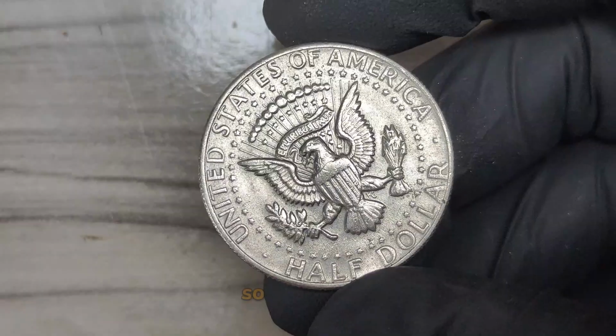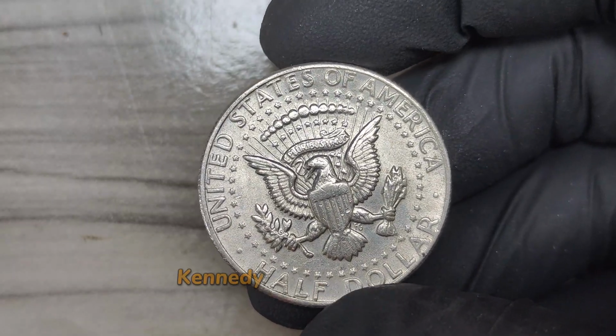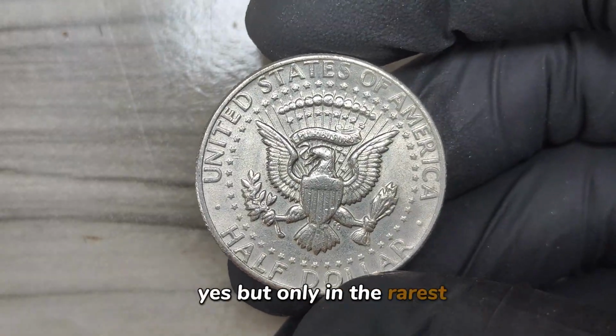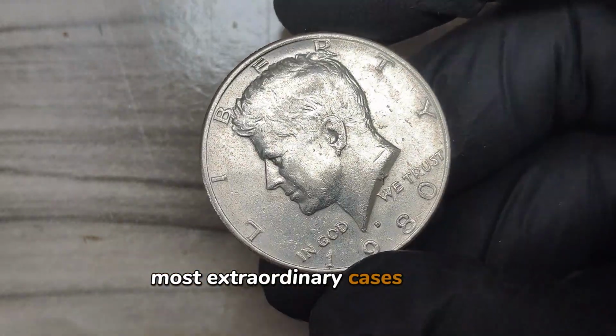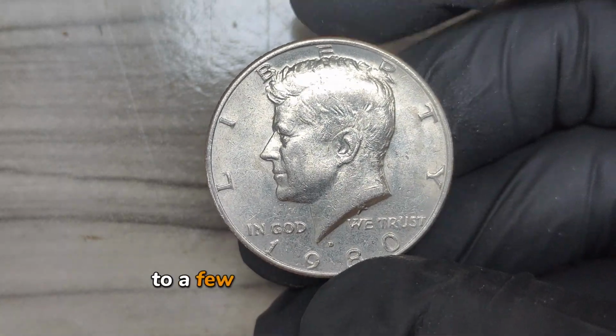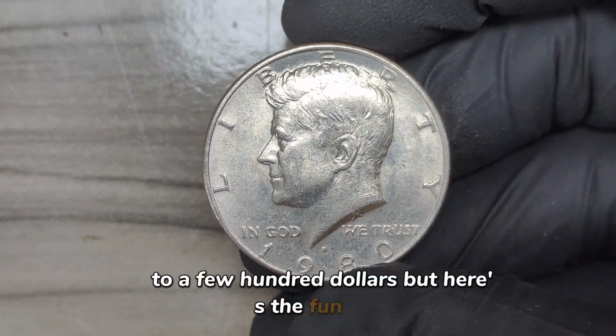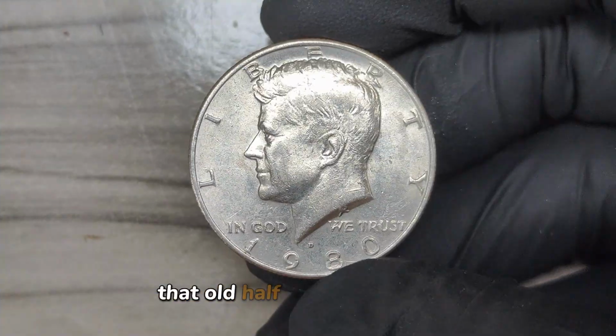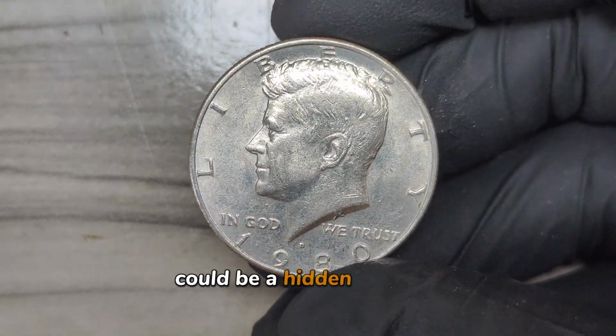So, can a 1980 D Kennedy half-dollar really be worth $1.5 million? Yes, but only in the rarest, most extraordinary cases. For most of us, these coins might be worth anywhere from pocket change to a few $100s. But here's the fun part. You'll never know unless you check. That old half-dollar sitting in a jar could be a hidden gem.